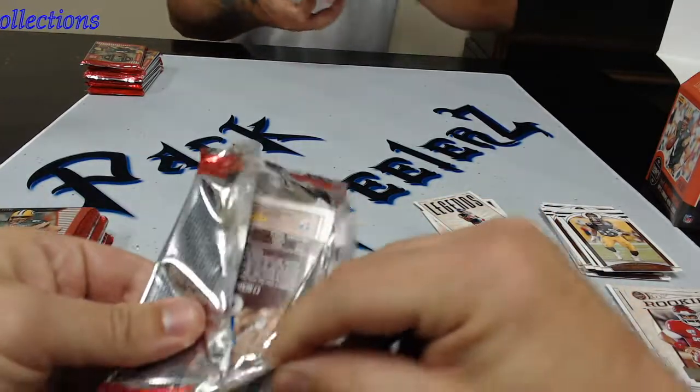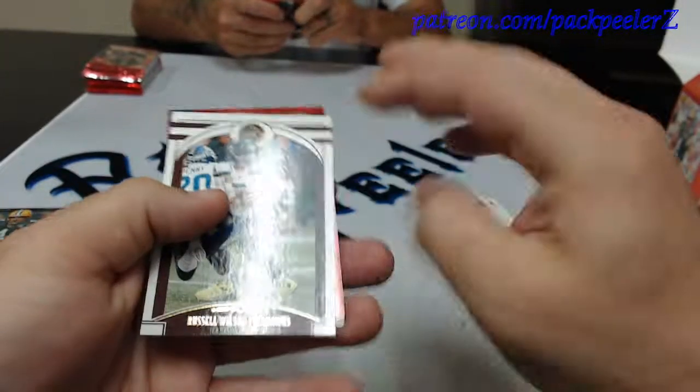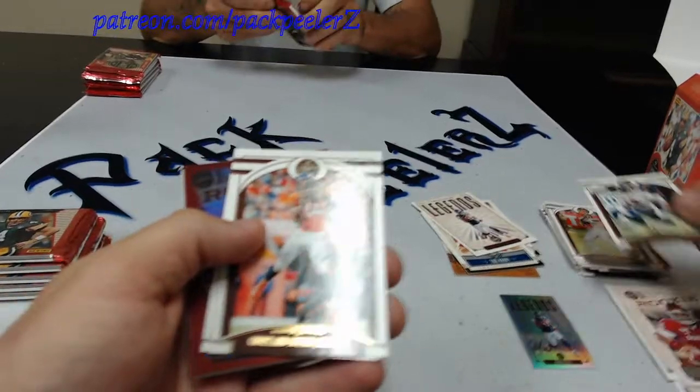So Baker Mayfield. Old Baker Mayfield, baby. All right. Russell Wilson off top. Got another one. That may be an autograph. I don't know yet.